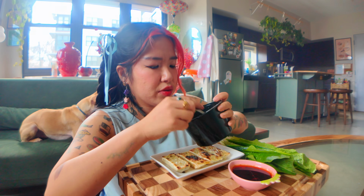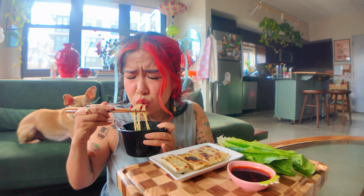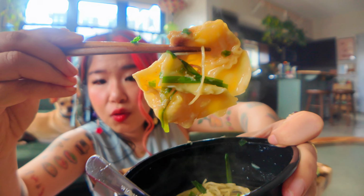I added way less water this time. Much better. These are very yummy, Jimmy. They have whole wontons in there.